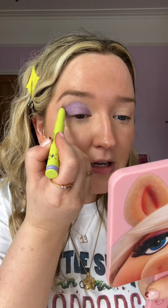The lovely thing about these as well, and actually something that's lovely about all of the Half Magic glitters, because thus far, apart from the little glitter in a pot, which is pressed anyway, they all come in sticks or gels or things that have adhesive in them, so they're not going to spill all over your face.